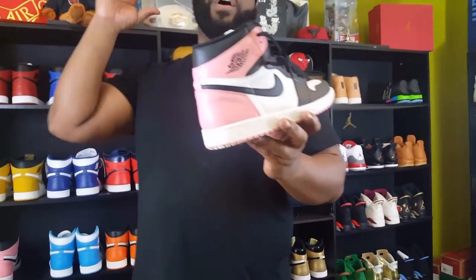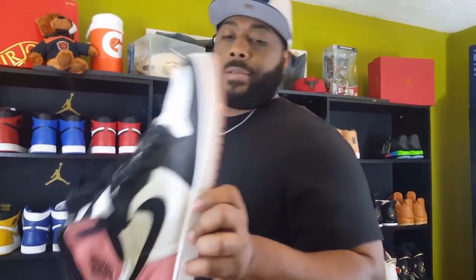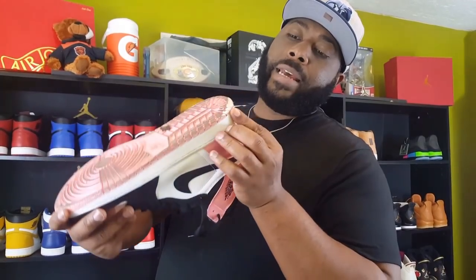You got the black toe pink ones. That's where I get my name. Black toe pink ones. These are fire, man. Dope. Pink all around the bottom. You know what I'm saying? You can tell that customer started to chip around here. So if y'all actually wondered about that, it's been about, what, a year almost since I had them? So I wore them, rocked them, man. So this is holding up pretty good, man. That pink. And you know, got that Nike on the tongue.